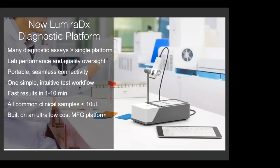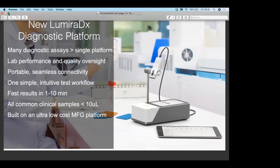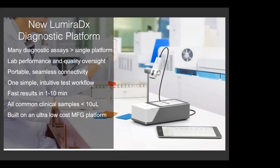So this is the LumiraDx diagnostic platform. The LumiraDx diagnostic platform was designed by a group of entrepreneurs actually who have a lot of experience in the diagnostics business. They are the same individuals who developed ALIA and also were involved in the development of the electrochemistry in the glucose sensing business that Medisense was built on. So when they started developing the LumiraDx platform, the background was really to develop a point of care system that would meet all the requirements needed in the field for point of care.